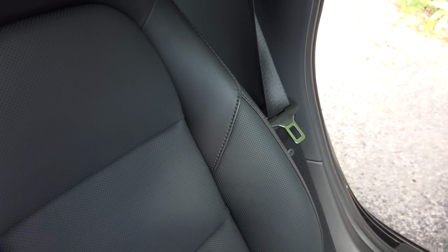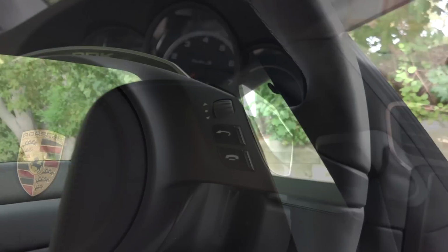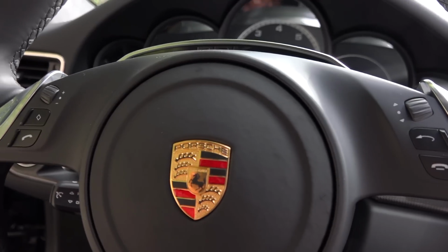But before we get to that test drive, let's just give you a sound sample of the engine, of how the Porsche Turbo S 560 horsepower engine really roars as you start it on.